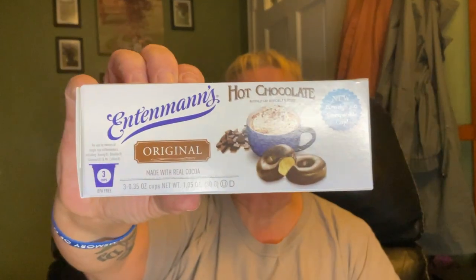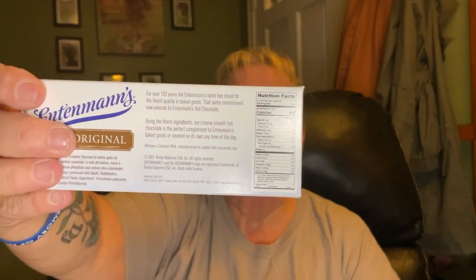Here are the nutritional facts for that. And I picked up this hot chocolate, Entenmann's original made with real cocoa. There's 3.35 ounce Keurig cups. And here are the nutritional facts on that. The cashier, when my sister and I bought these, was just raving about them. I've never tried them before. DJ said he wants to try them, so I picked them up and I'll let you guys know what we think. The cashier said that they taste just like the chocolate on the donut. So we'll see.